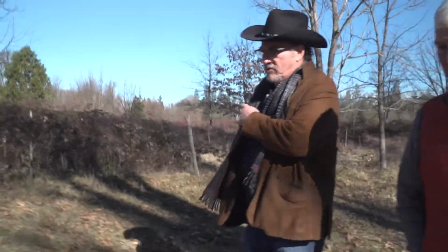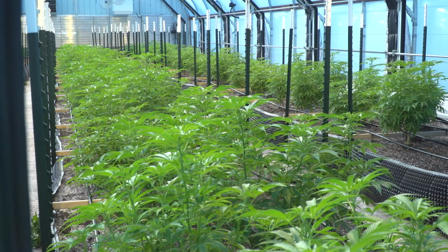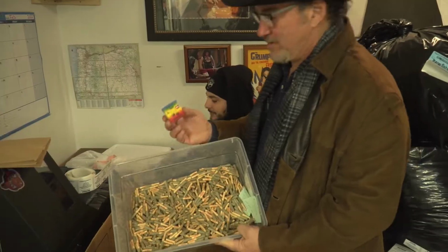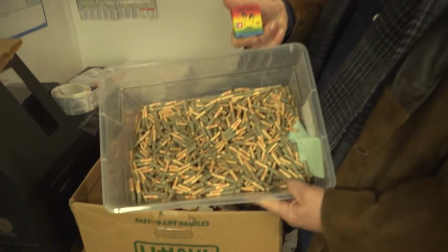So you started with just 48 plants. You're right. It was a medical grow. And it has grown from there. The medical aspects of cannabis still very important to Belushi, who now also sells plenty of just plain smoke it for fun marijuana.